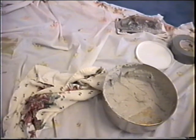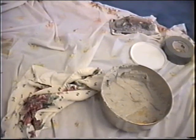Another couple of tips. Never wash these things in a sink or a toilet. Take them outside. That stuff will clog up pipes quicker than anything else. Anyway, little by little, I'm just going to buff and clean this up. And I won't take the tape off until this is totally dry. That'll probably be tomorrow. And I can just dress off the edges.